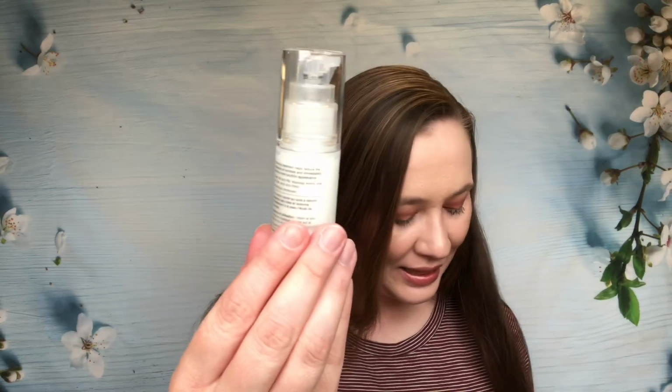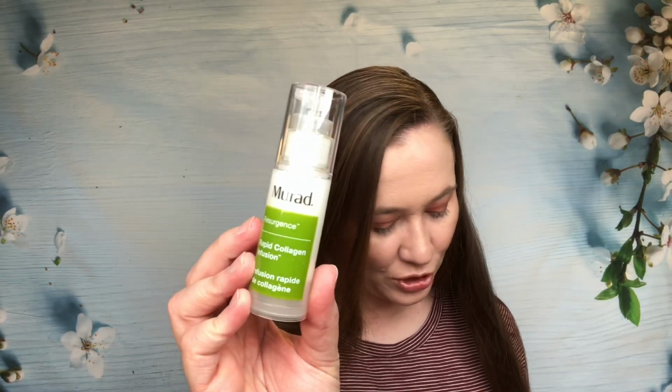All right, my last choice was from Murad. This is the Rapid Collagen Infusion. I love Murad products. I love serums. This seemed like a no-brainer. That's what it looks like. This retails for $78, which is quite a bit.